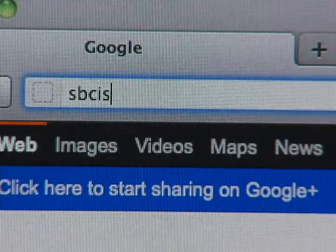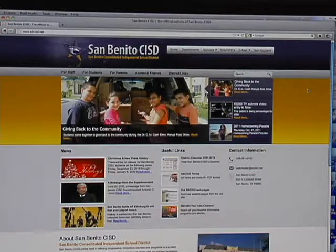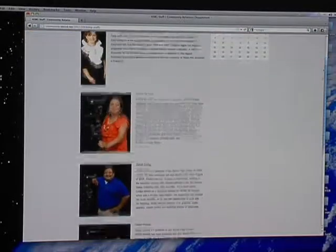As a result of the changes, individuals logging onto the district's homepage can expect to see an enhanced, visually appealing web presence. This new format will allow district personnel the ability to post and update content from any internet connection and provide a high level of security and scalability.